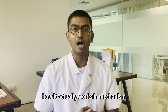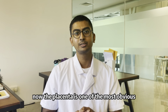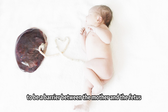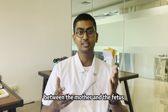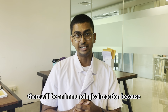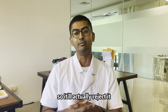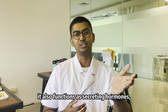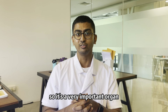Now, before we explain how it actually works in mechanism, we need to talk about the placenta. The placenta is one of the most obvious fetal organs present during pregnancy, and its primary function is to be a barrier between the mother and the fetus. This barrier function is very important because if there's any direct contact between the mother and the fetus, because the fetus is still considered a foreign entity compared to the mother, there will be an immunological reaction. The immune system will reject anything that is not the mother's tissue, which will lead to a common miscarriage known as an immunological miscarriage. Besides a barrier, it also functions as secreting hormone, blood exchange, and also removal of waste products for the pregnancy.